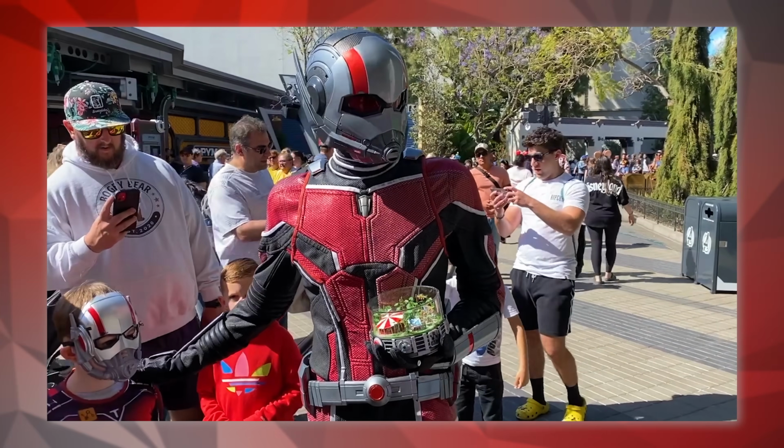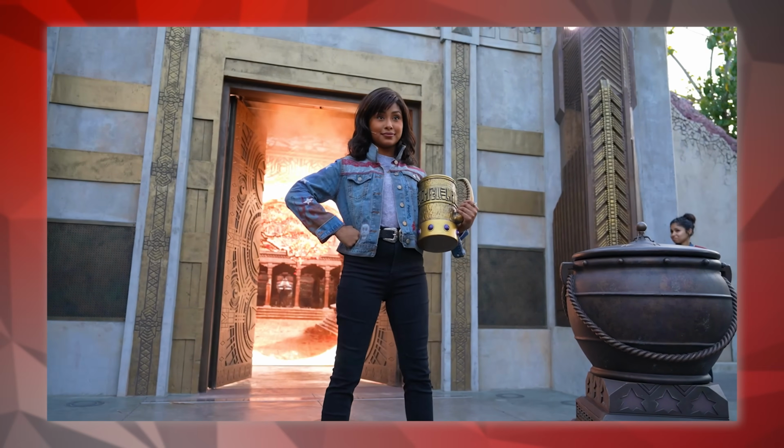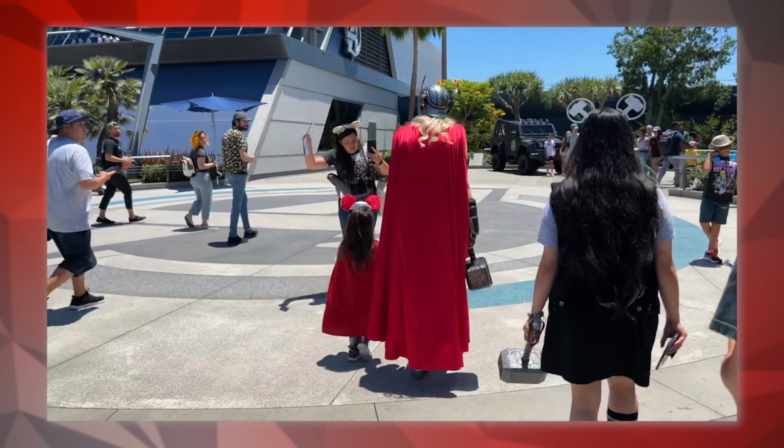Ultimately, I am in love with Avengers Campus now that I'm seeing what they're really doing with it. They're utilizing the land in ways I could not have even possibly imagined.